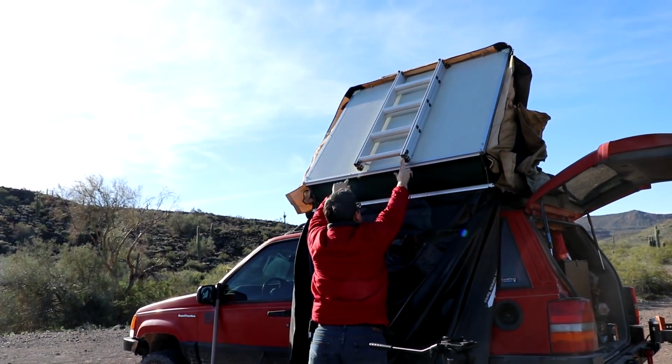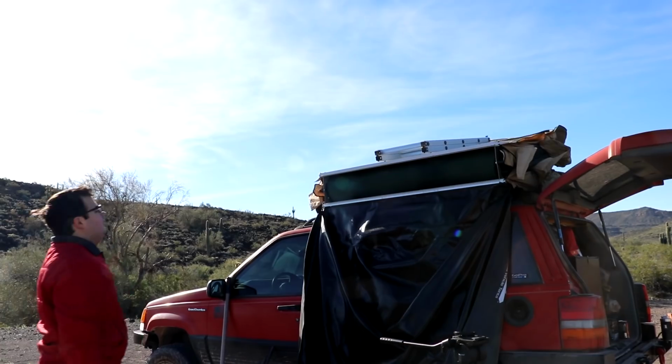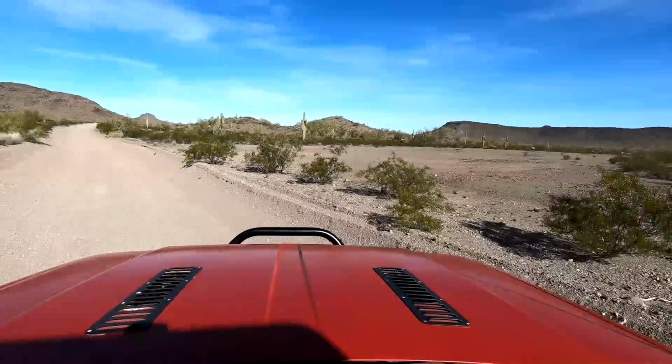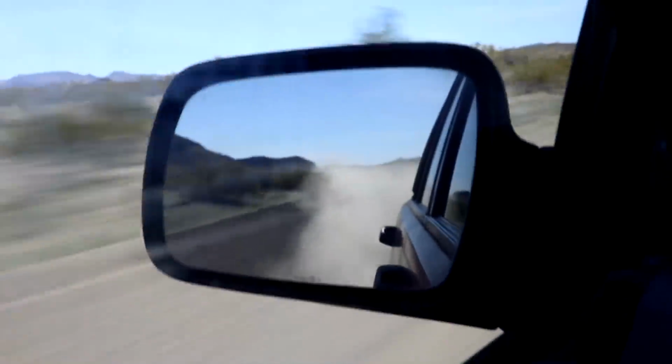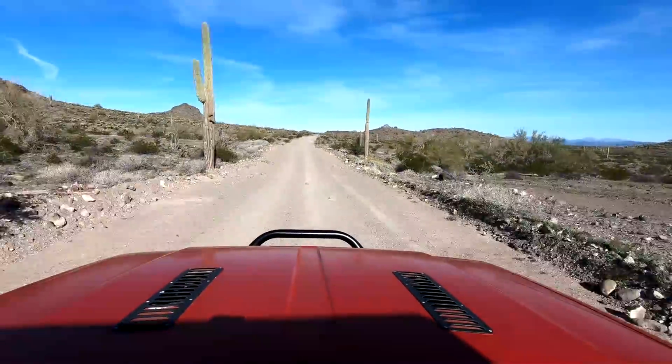We collapsed the tent and buttoned up camp before getting in the Jeep and on the trail just before 10 o'clock. We returned to Hoveder Road and headed north. The road remained extremely wide and smooth, and we were able to cover the miles quickly.